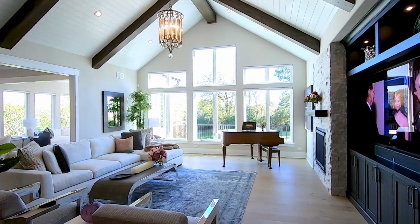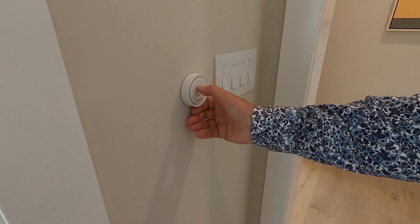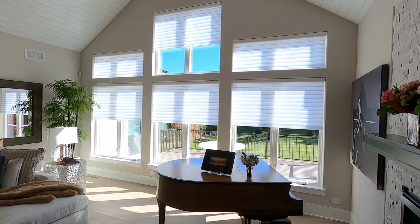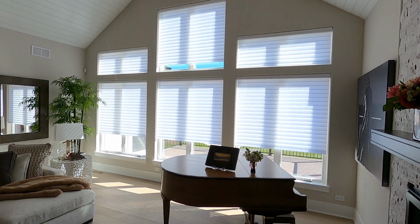You said you put some blinds in here? Yes, we did some Hunter Douglas electric blinds, and they're on every window, so if you get some sun that is in your way, you can just push one button and it'll automatically close all these blinds.